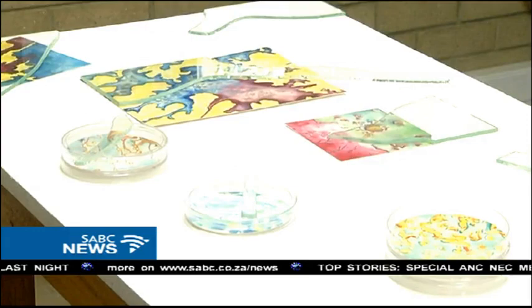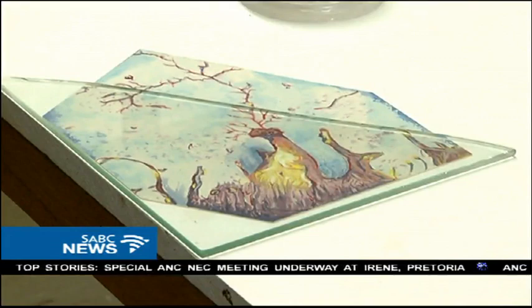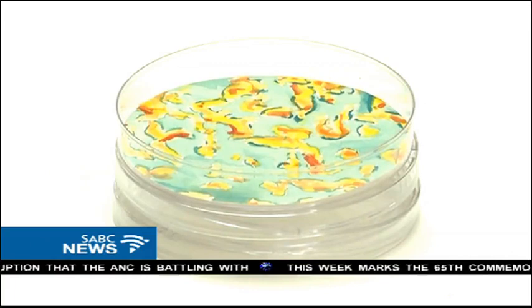Even human beings' tears look spectacular under a microscope. This is a painting installation by a first year called Shanique, and it's about tears. And they say that if you cry and or if you're cross, the tears look different. Or if you cry out of pain, the tears under a microscope will look different.